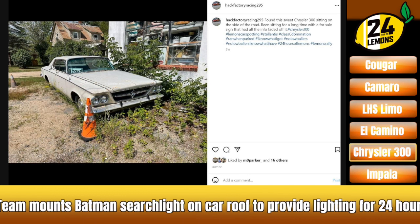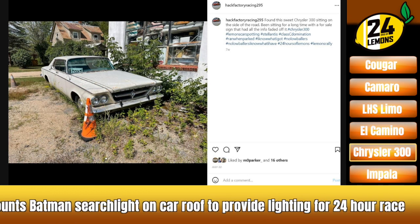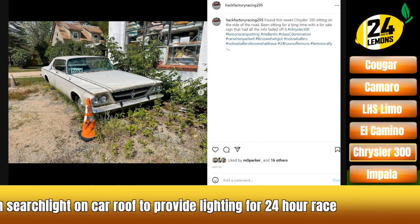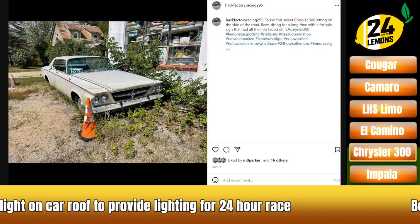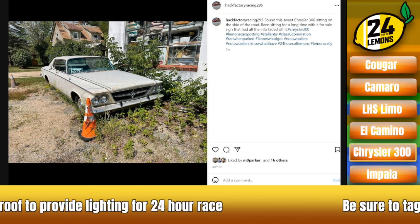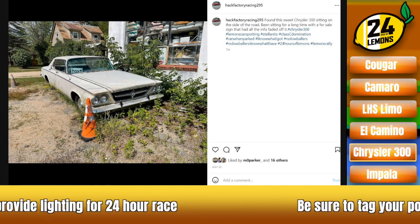This one has a for sale sign on it that looks about as old as the bushes growing around it. So, again, the kind of thing where the guy's probably asking $10,000, and if you showed up with $400 and a 6-pack of Old Milwaukee, you'd be going home with it. And then you'd be racing it in Lemons. So, definitely the kind of thing you want to knock on the door and see if you can grab it and turn it into a Lemons car, because it would look amazing.